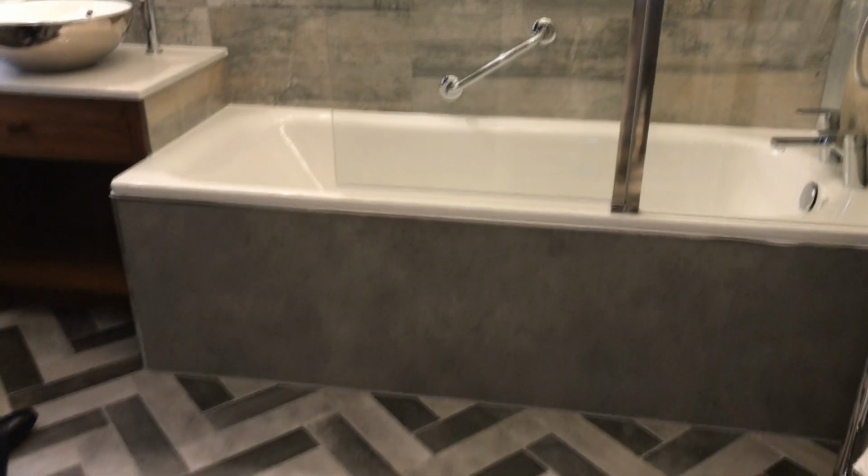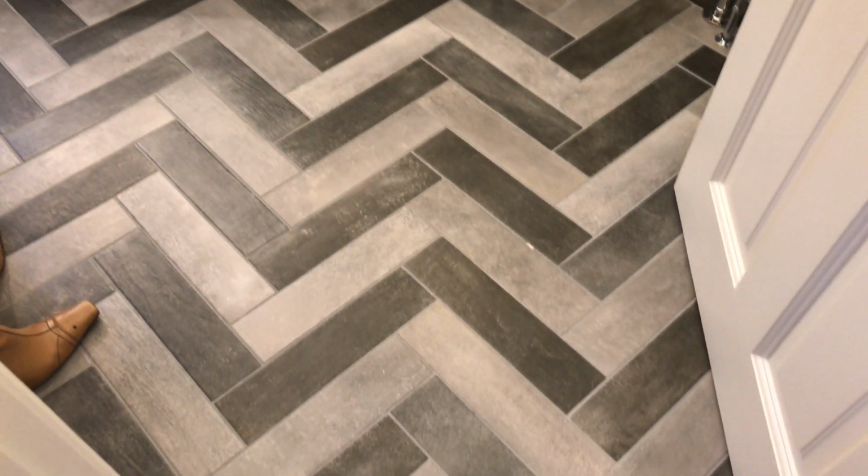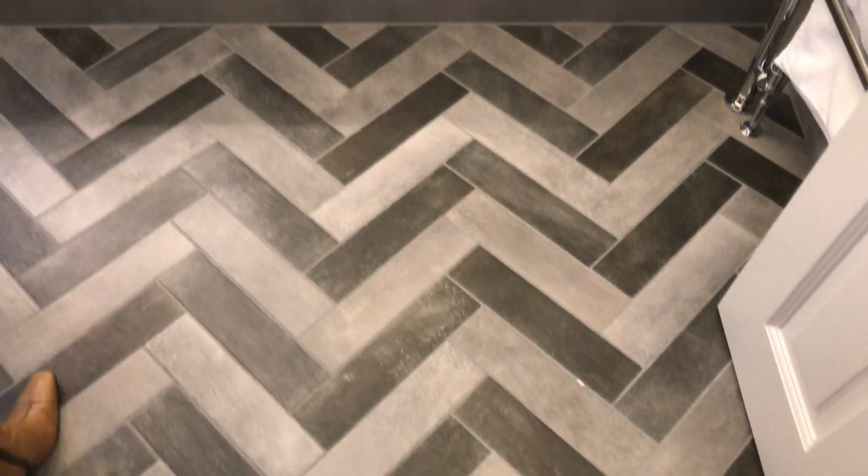And this is the ensuite, which is just lovely. So again, we're just having a bit of fun in here because of the chevron. If you look at the floor, chevrons are very in, but we've done chevrons with that sort of slate effect. So this tile is a man-made tile. Is it the same company that did the one in the coach house? No, a different company. Okay.